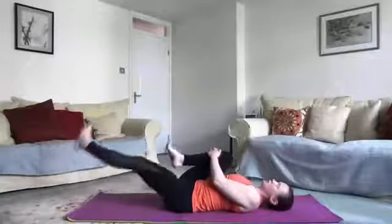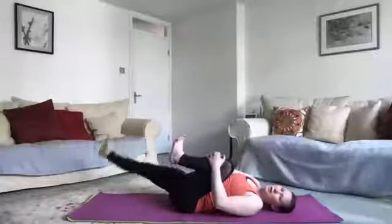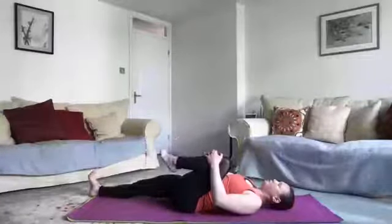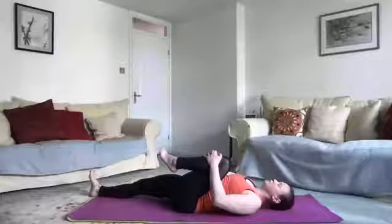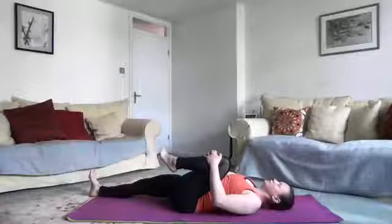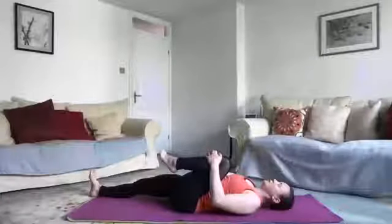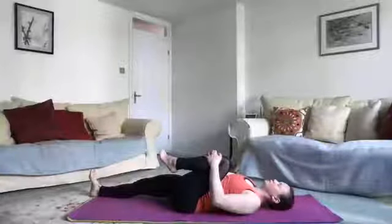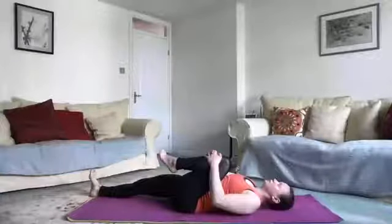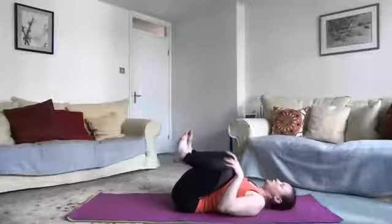And then we'll swap sides, so hug the left knee in towards the body and lengthen the right leg away from you. Just becoming aware of any differences between both sides of the body. And then bringing the right knee to meet the left, so we're hugging both knees in now.